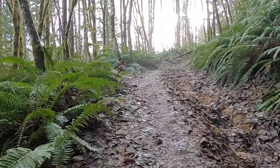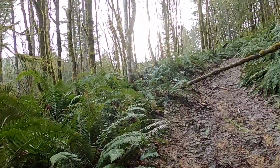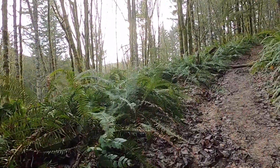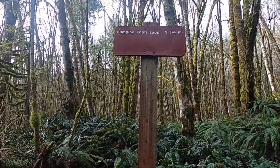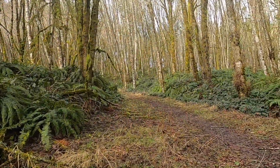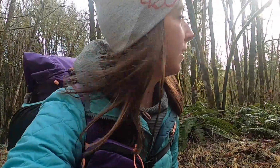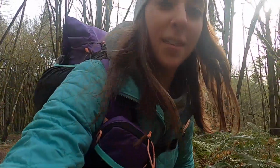A little bit of an incline, about almost a mile and a half in. Alright, made it to the loop part of the hike. About 2 miles in so far. There was some good incline, some muddy spots that should be fun on the way back. But yeah, no one else on the trail this morning.